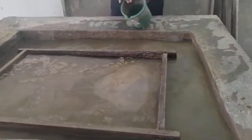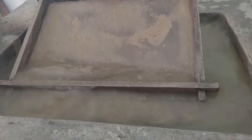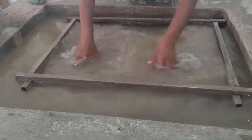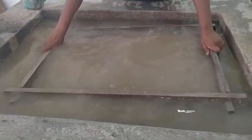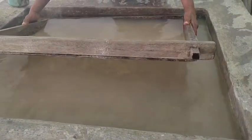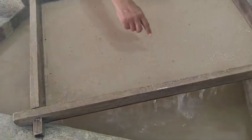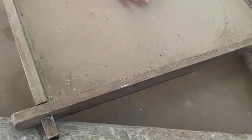Then we take that pulp into a jug like this, enough quantity for a paper. This is a strainer in the water. We put that pulp into the strainer and mix it well with water. After mixing, we take the strainer out of the water, then the water filters out, and you can see the paper in the frame now. Now you can see the remaining unblended fiber also remains in the paper. Here, this is the paper.